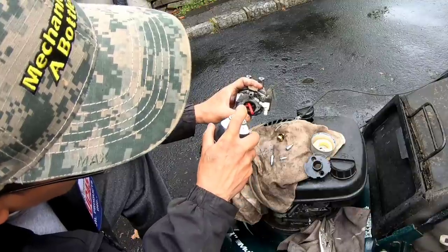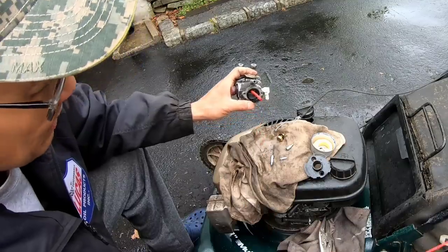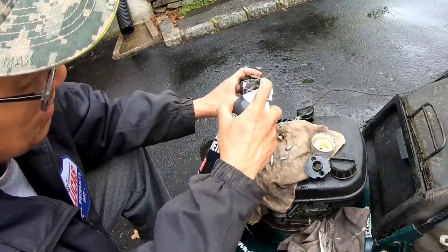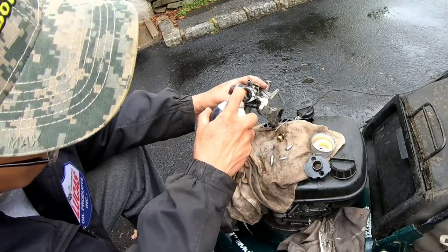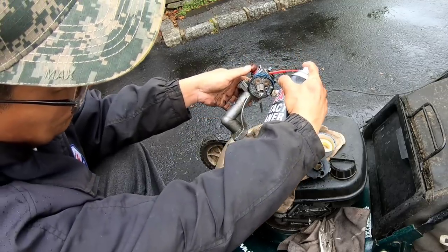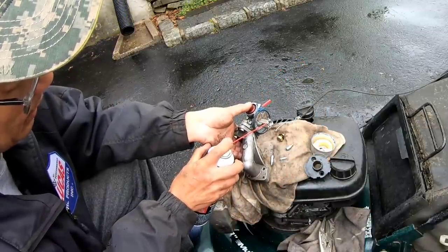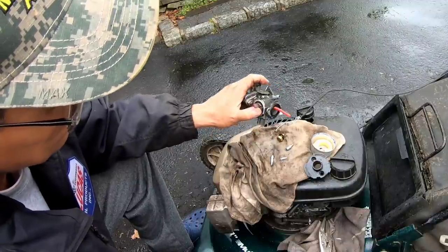So that when you push the primer bulb, nothing's coming out. I think it's clean now. The thing for the vent. Part of the primer circuit also. It comes down there. This little hole there. We always forget about this little hole. There we go. Maybe that was it.